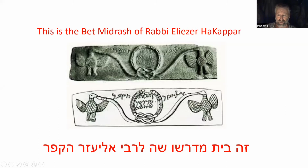if you follow, it actually starts inside the wreath here, and it says, "Ze bet midrasho she lerabi Eliezer hakapar." This terminology of "she lerabi" was used in ancient times, and it's not strange, it's just strange to us. And here you can see Eliezer HaKapar over on the left-hand side. And in English, this is the Bet Midrash of Rabbi Eliezer HaKapar.